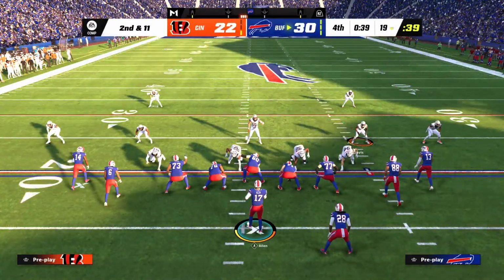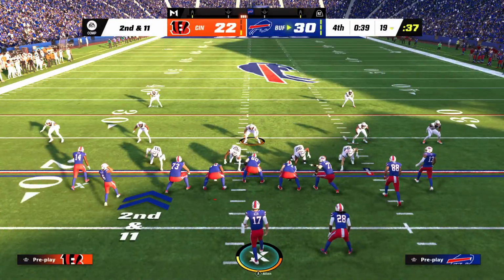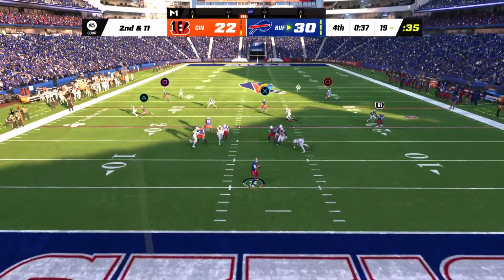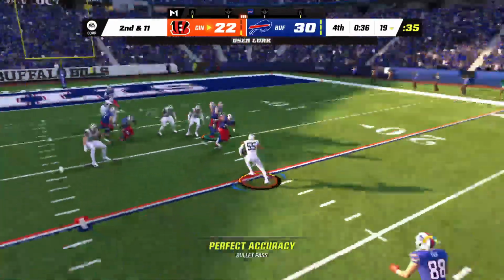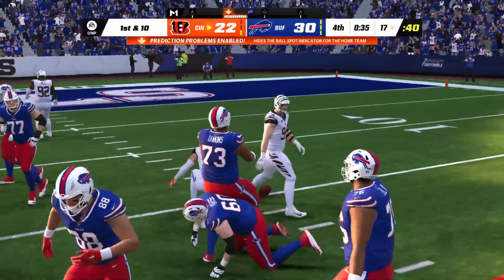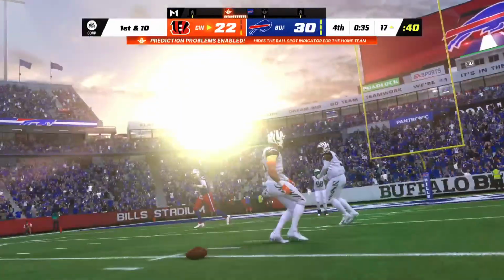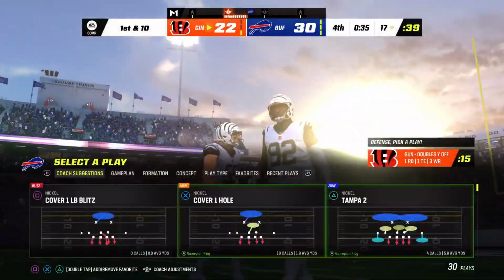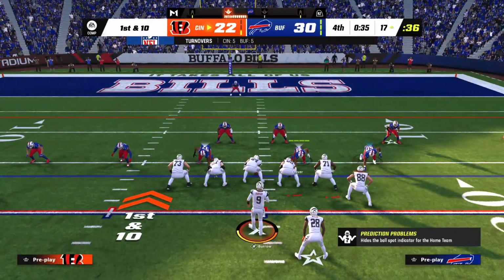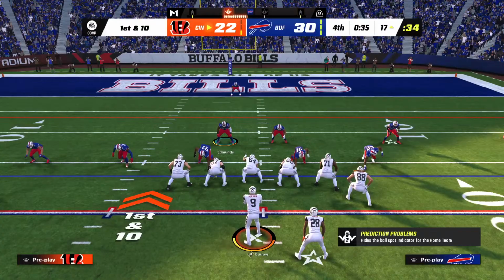You'd have to think likely another running play coming here. 2nd and 11. Allen to throw. And look at this. They get the turnover they needed. It's intercepted. Picked by Logan Wilson. And the Bengals are going to take possession of the football. And they'll take possession already in the red zone and in a great spot to add points to the scoreboard.